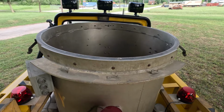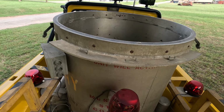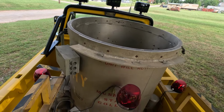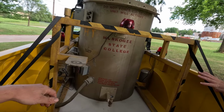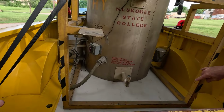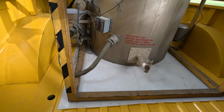Every Dorothy is a little different from each other. Mostly, 90% of them is the same. But like I said, this one's completely hollow inside, and this is the lightest probably of all the Dorothys. It doesn't have casters. So that I'm aware of, I think it's the only one that doesn't have casters.